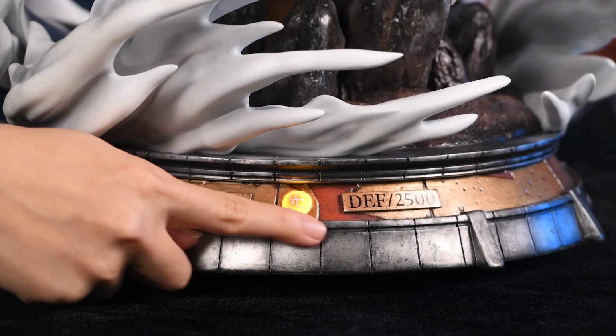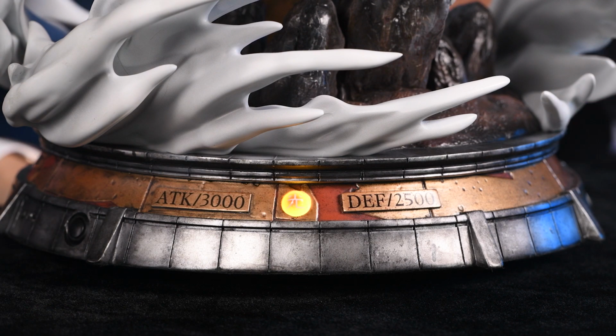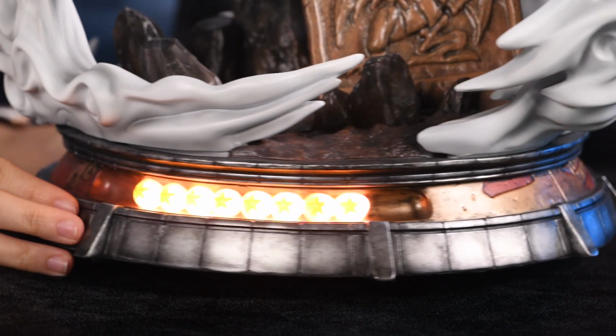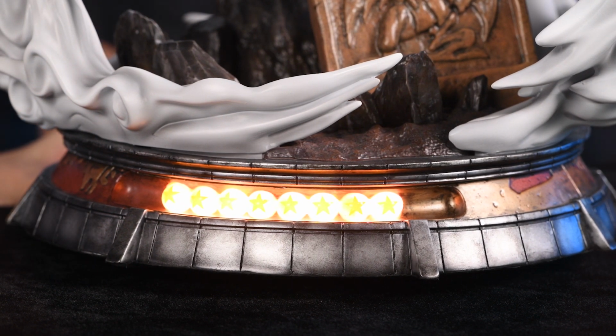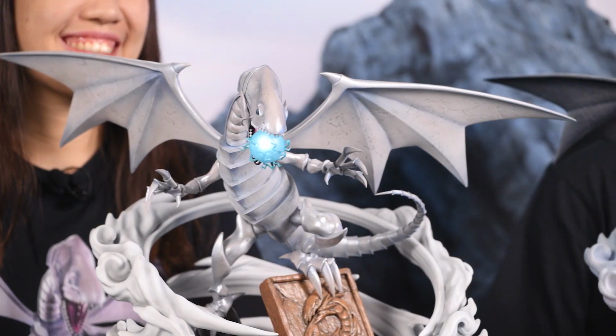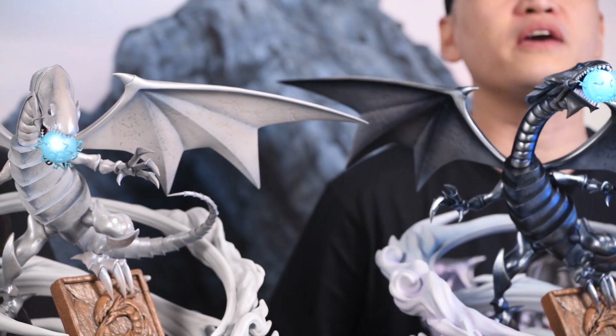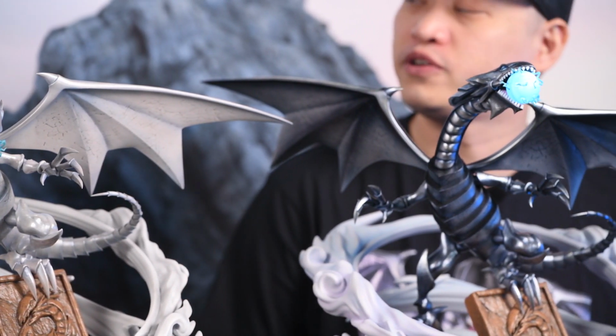The writing on the back of the base that says attack and defense represents the monster's statistics. The 8 light up orbs on the front of the base represent that the Blue Eyes White Dragon is a level 8 monster. And we also offer the silver variant of the definitive edition. The silver variant of the definitive edition also comes with 2 necks and 2 jaws, as well as all the LED effects that the white variant offers.